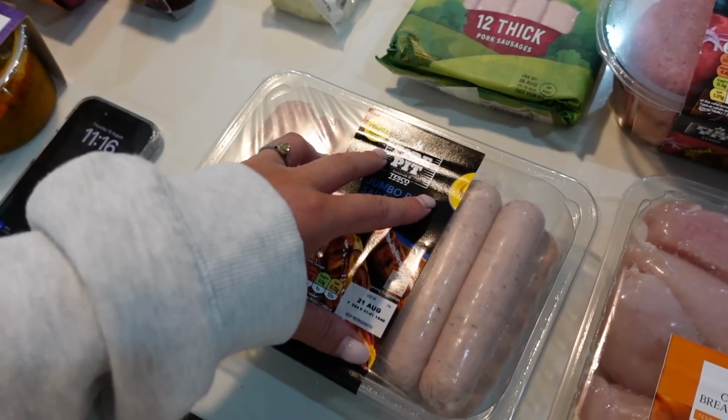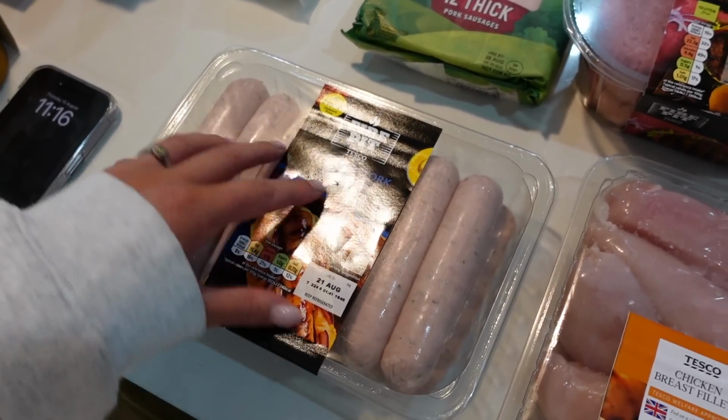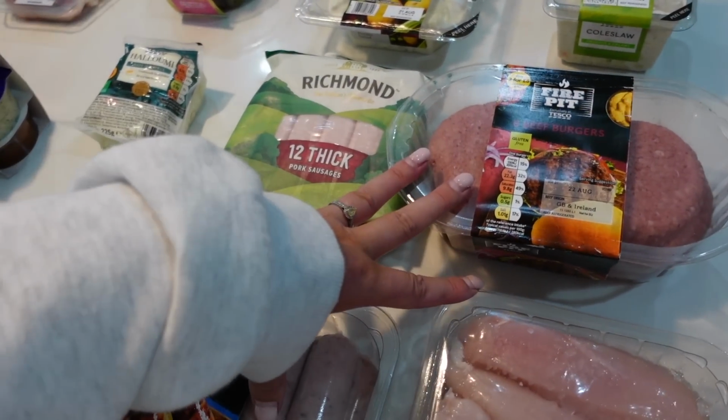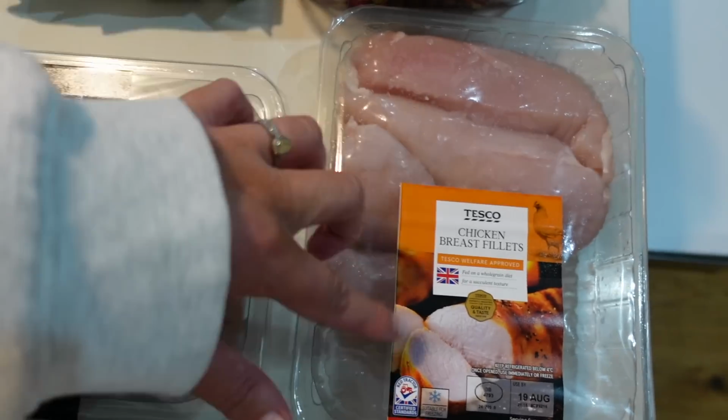If when we get back from holiday the weather's still nice, there's always some lovely sunny weekends in September, or you can just use them for other meals and stuff, can't we? So that's the plan for them. That's the chicken that came with the curry deal, so we'll use all that up in the curry.